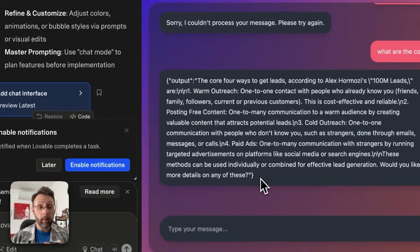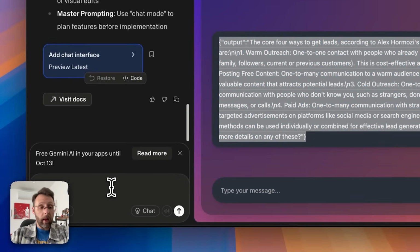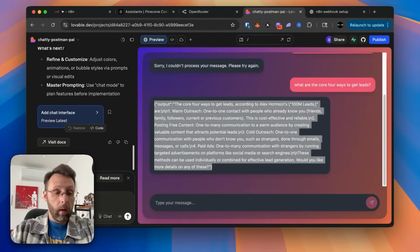So what I can do is I can just copy this, and I can say, this is an example of the type of response the webhook returns. We need to parse it so it's written in normal language. And I'm just going to go ahead and paste in that response.